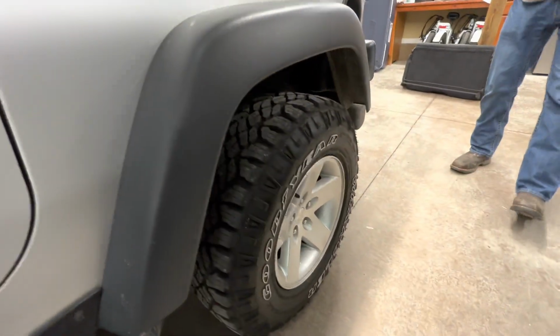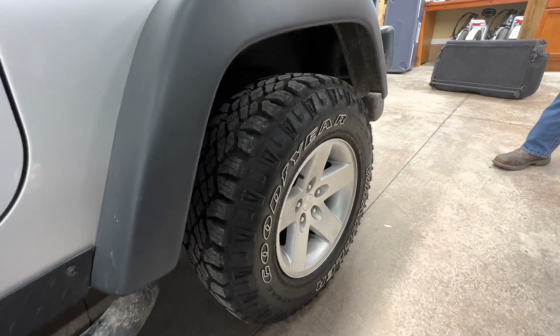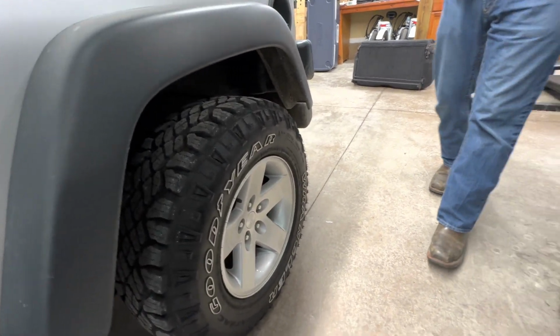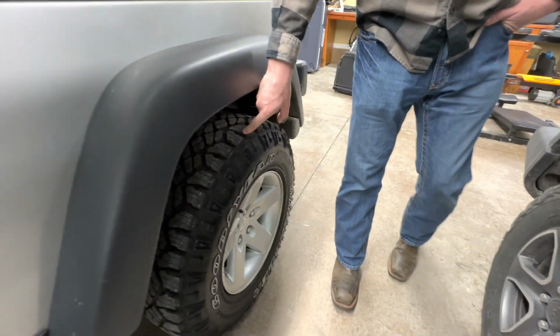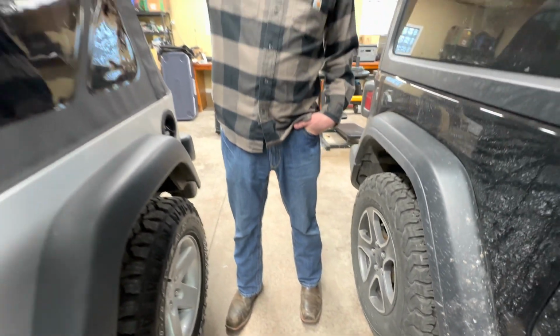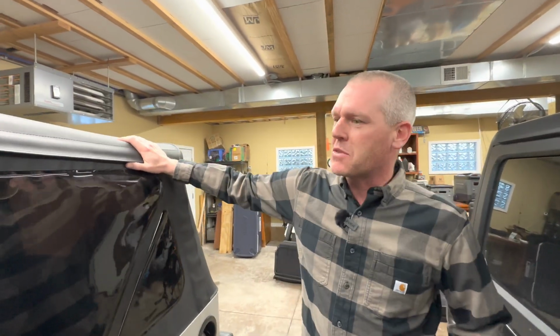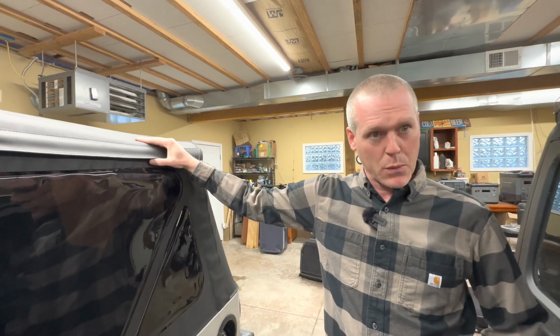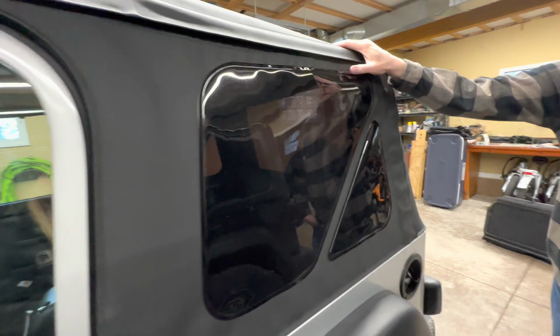It actually has really nice tires on it. It's got the Goodyear Wrangler, and still has a little spike sticking out of them. These tires have a date code of 21 on them. And the soft top's been replaced, not by me, but it's been replaced. I think it was also replaced in 21. Yeah, I believe that's correct as well. But it looks pretty good for its age, that's for sure.